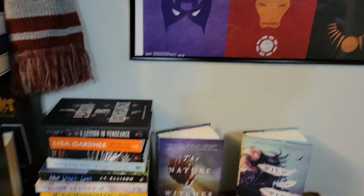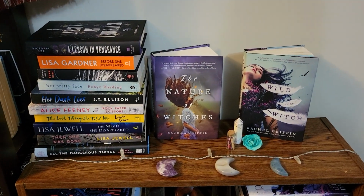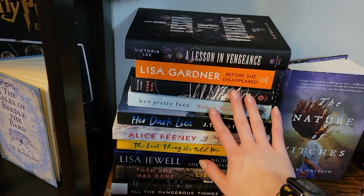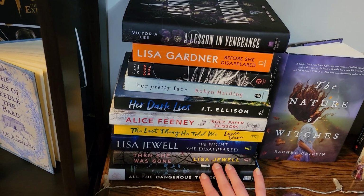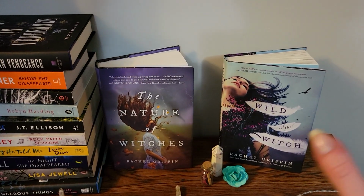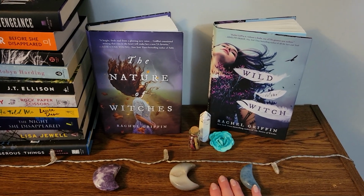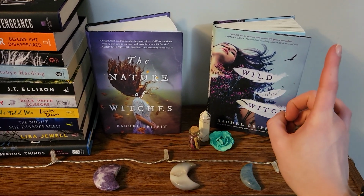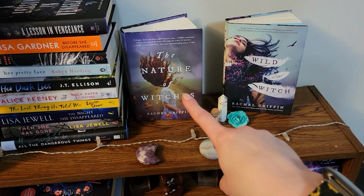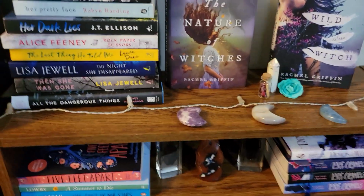Moving over to the final shelf. The top of the shelf is a work in progress. These are all of my mystery thriller novels for now. There's a bunch on my TBR cart that will make their way over here as well. And then we have my Rachel Griffin kind of shrine area. I'm waiting for August because there's another one coming out, and I'm going to be putting it next to Nature of the Witches and Wild Is the Witch. So that will be a work in progress.